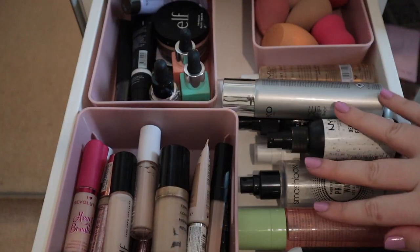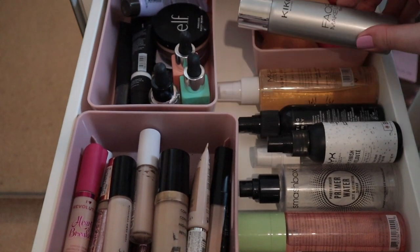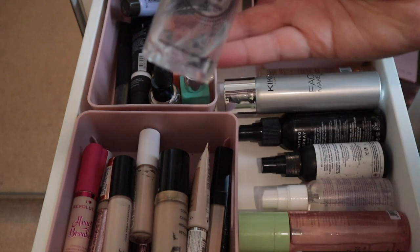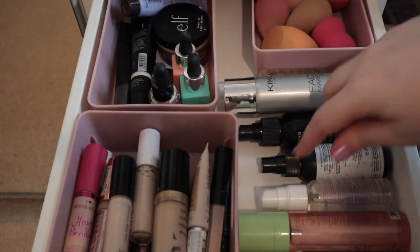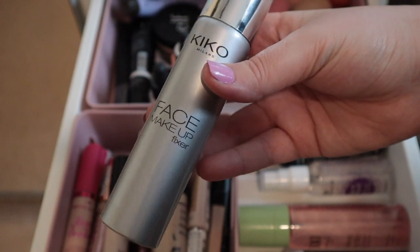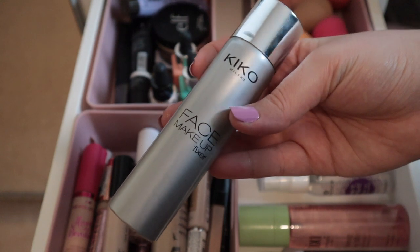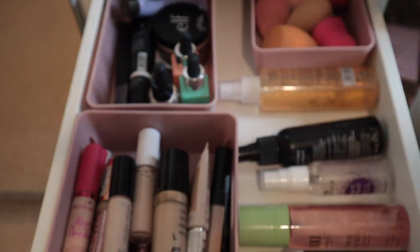Next to setting sprays, I'm putting back three so I can pick three. What do I want? I might pick the Smashbox Primer Water because I've nearly finished it and I want to get that finished off. I'm going to go for this NYX Dewy Finish, so I've got a more dewy one. And this new one from Kiko, the Face Makeup Fixer. I'm not sure about this already. If you saw my vlog at the weekend, you'll know that I wasn't a big fan, but I really want to test this out and see if I can make it work. So I'm going to pick those three.